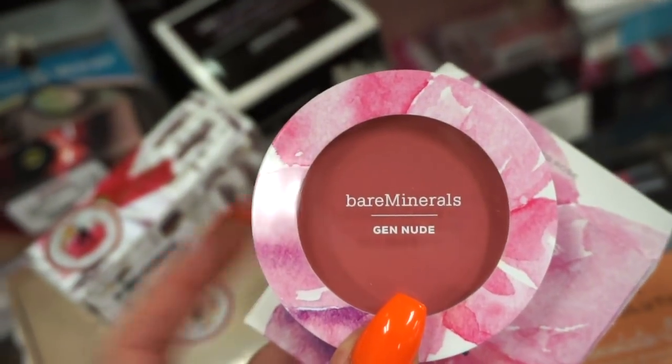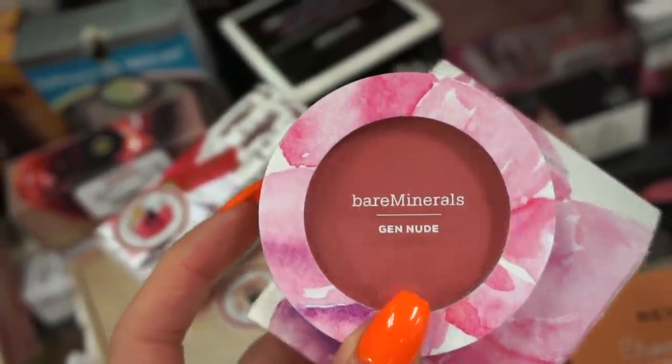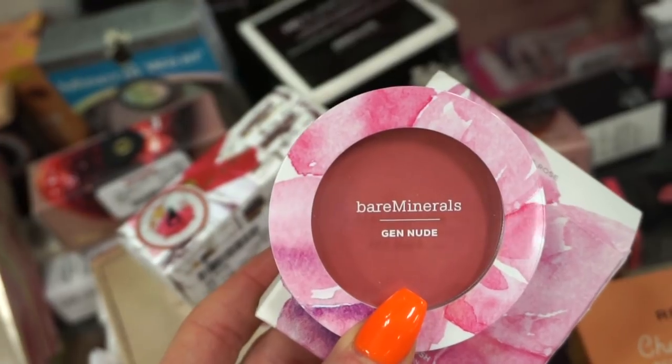This is such a beautiful rosy toned blush. I love their Gen Nude formula. I would definitely recommend this, and the packaging is also really cute, full size.